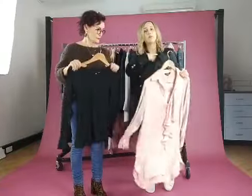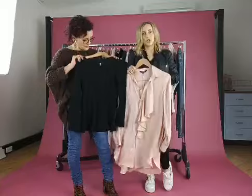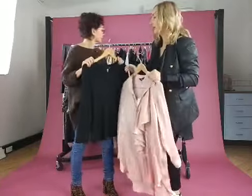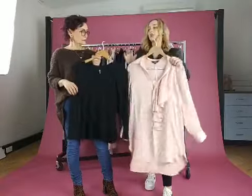And we've got 2 types. We've got one with a slightly higher boat neck, which still looks fantastic underneath lower shirts. I think this is the higher one. No, that's the low one. Oh, okay. And this is more of a scoop neck. You can see I've got it on. Yeah, you've got it on. So you can do this underneath everything, and it just keeps you so much warmer.